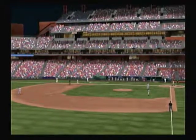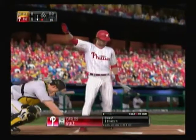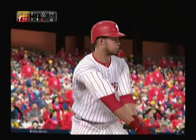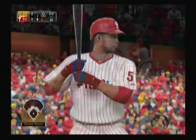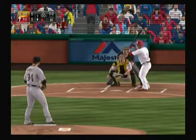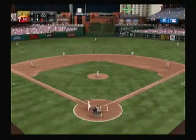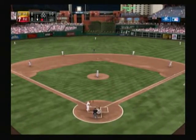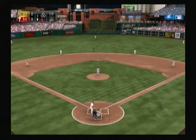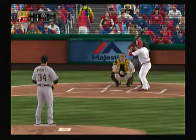The catcher, number 51, Carlos Ruiz will have another go. He struck out looking his last time. Now here's the first pitch. He'll start him here with a changeup, but it's taken for ball 1. One out, nobody on.